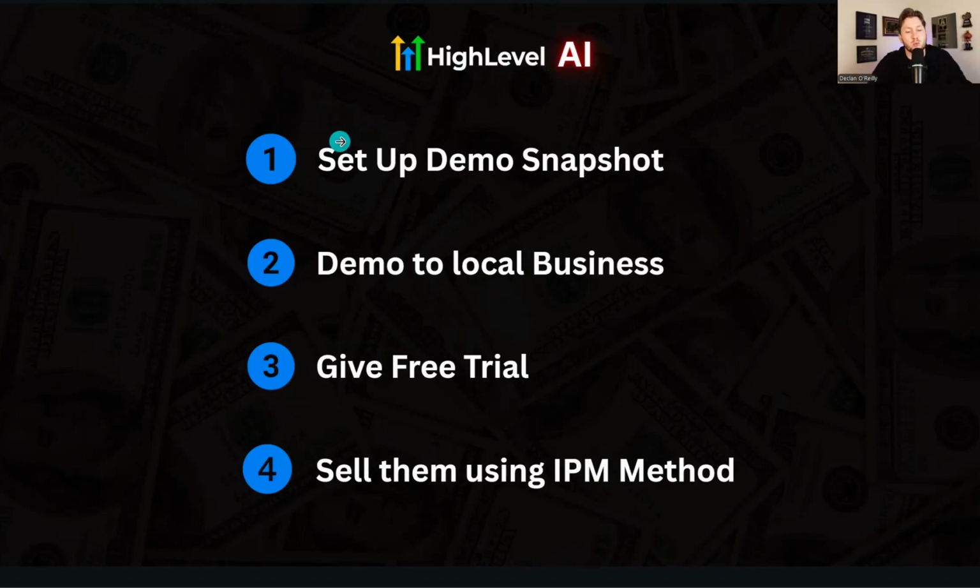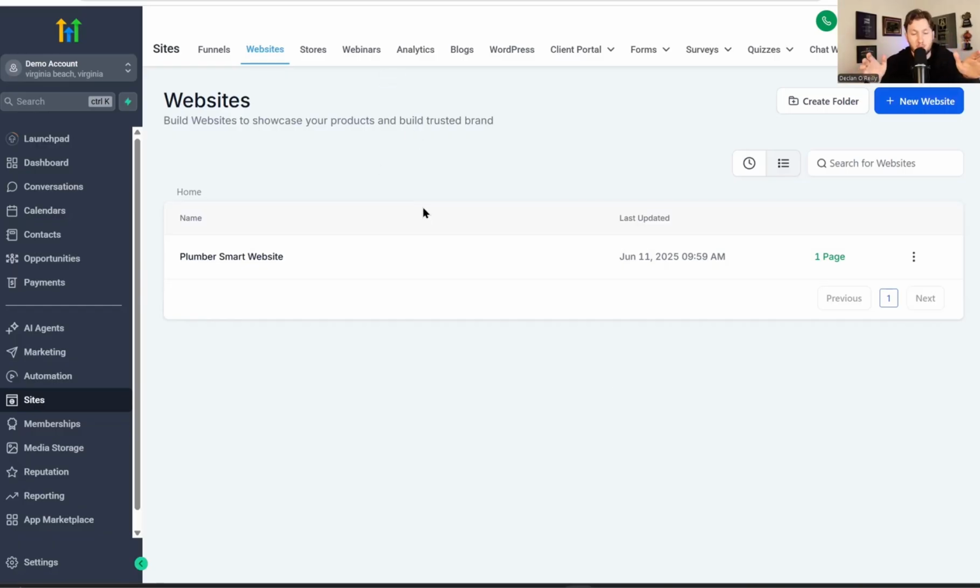So let's go with number 1, which is setting up your demo snapshot. The coolest part about an AI smart website, especially the one I have built, is you have 2 different avenues, 2 different paths that you can do to demo this. The first is taking my exact snapshot, plugging it in to HighLevel, and just setting it up in 5 minutes, and then you're done.